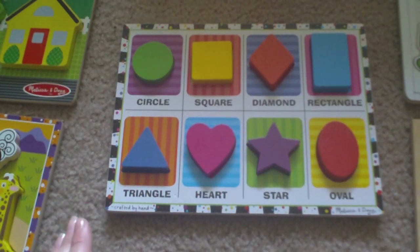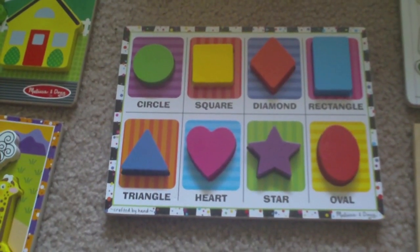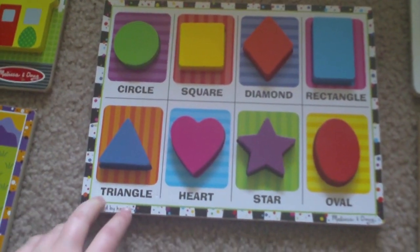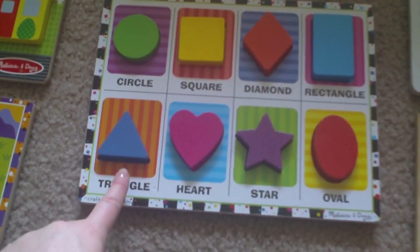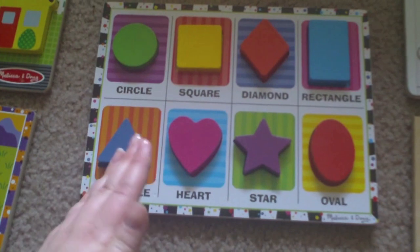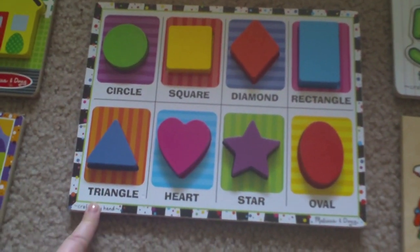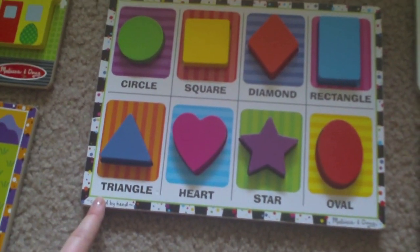I think I could have done it a little earlier. Obviously, it always depends on your kid, but this is a great puzzle that they are going to learn a lot from. So if you've got a 1-year-old or 18-month-old, I'd consider adding this one to your stash if you don't already have it, because it's a really great puzzle and the kids really seem to like it.